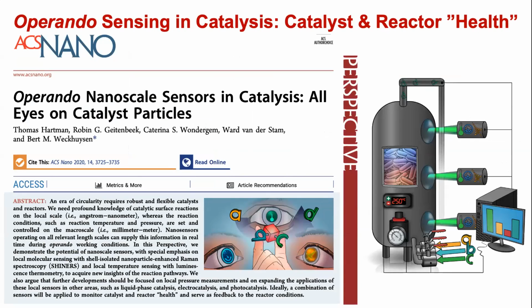Another thing, which I also showed you, is that we see miniaturization. Many of us have been taking these tests for COVID, with small nanoparticles which detect the COVID. You can also think about, can we not sense the health of a catalyst? Can we not sense the health of a reactor? Based on these sensors, which rely on Operando approaches, you monitor the health and intervene as a medical doctor would, but now as a catalyst doctor. You change the conditions to get the catalyst rejuvenated, healthy again.